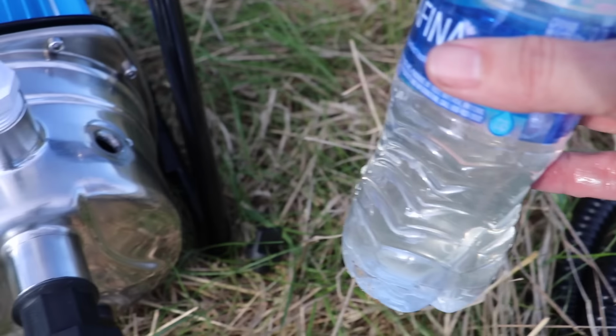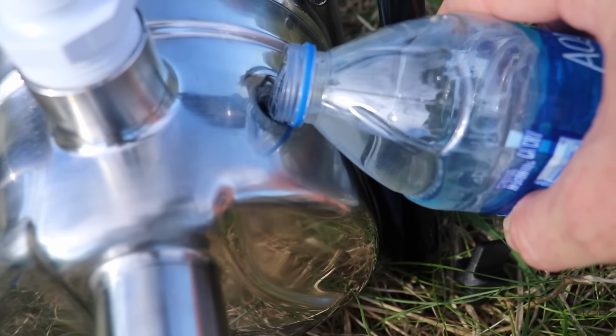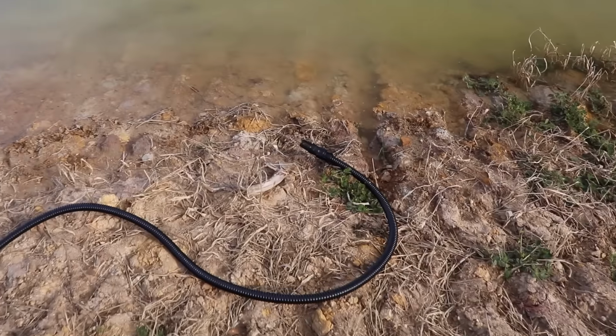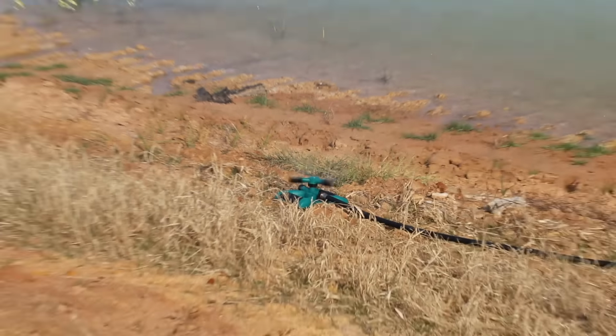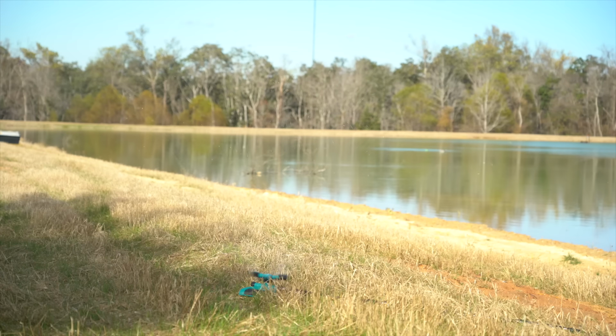Alright, the next step, fill the pump up with some pond water so we don't dry run it. Alright, got everything set up. Last thing we got to do is drop the hose into the pond and turn the pump on. Turn it on. Gotta love it when a plan comes together. It's crazy to think that it's kind of hard to move water from right there to right there, but that little pump worked out perfect, and now we should have green grass growing on our dam and the island.